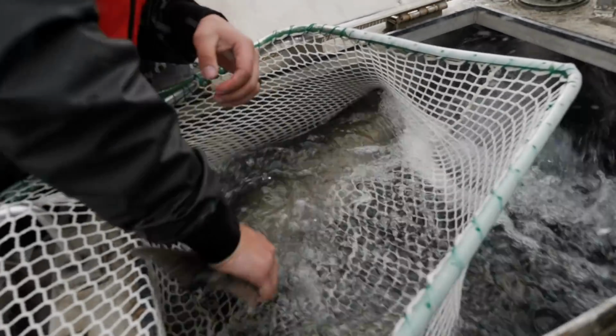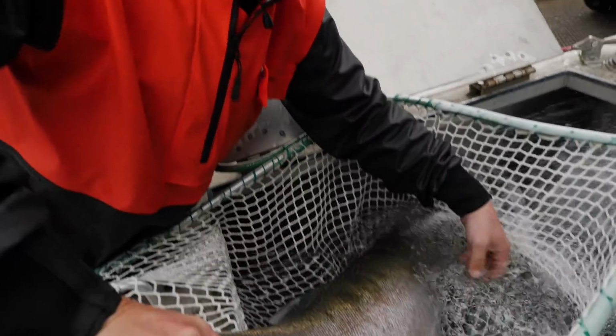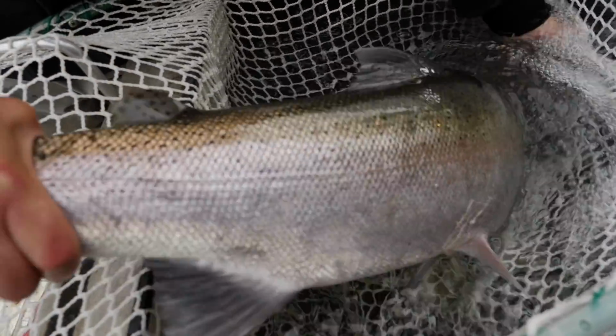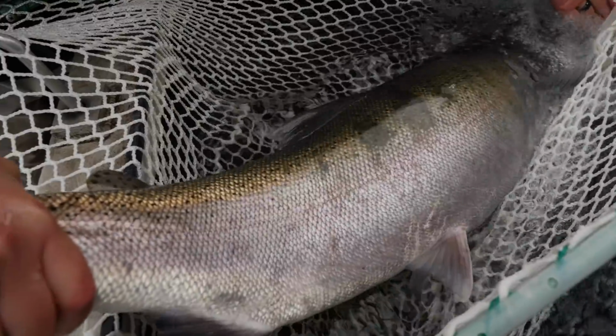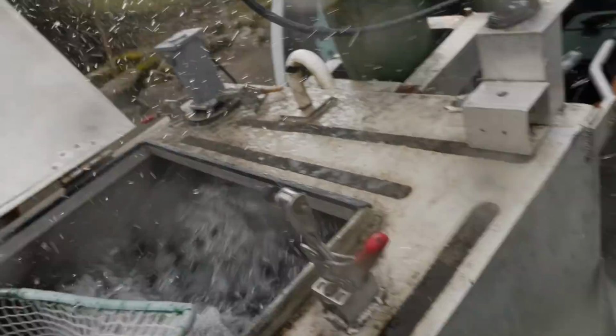This is exactly why we do wild broodstocking right here. We've got a trophy buck winter steelhead. This fish is pushing 20 pounds right here. 40-inch fish. Oh my God. Of course, here comes the storm.